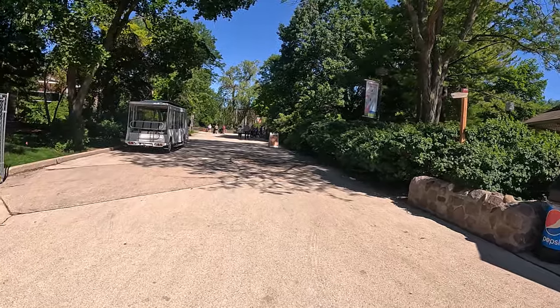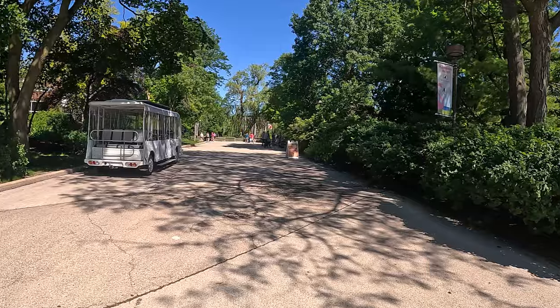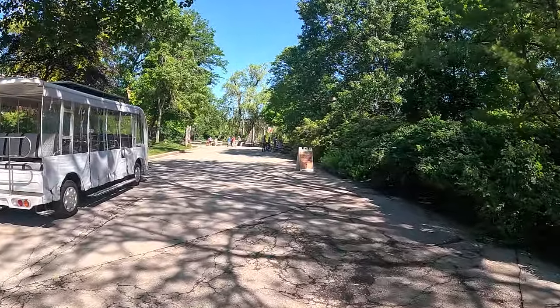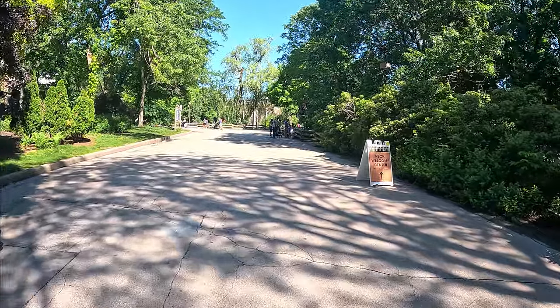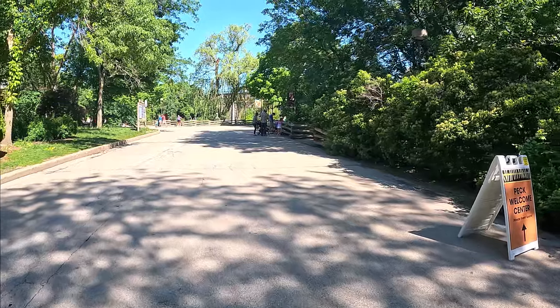What the expeditions are is there are 4 or 5 stops around the zoo where if you have this wristband on, you can jump onto one of these little white zoo golf carts, I guess we'll call them, and they'll get you to the next stop. So in other words, while you're walking, if you want to kind of jump from spot to spot, these will get you around, which is kind of a fun idea.